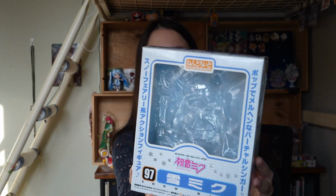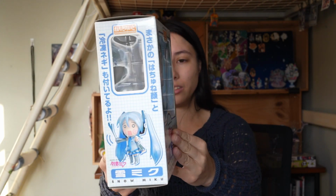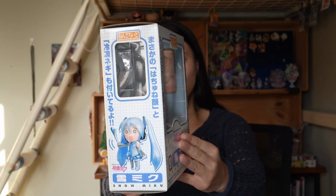And then we have the very old Snow Miku box. I do kind of like the look of it overall. You do have some cute little snowflake details in silver.